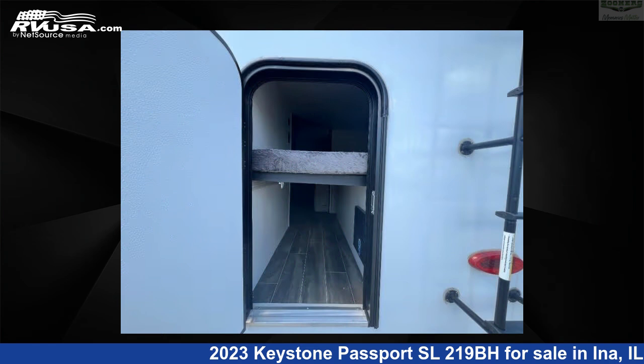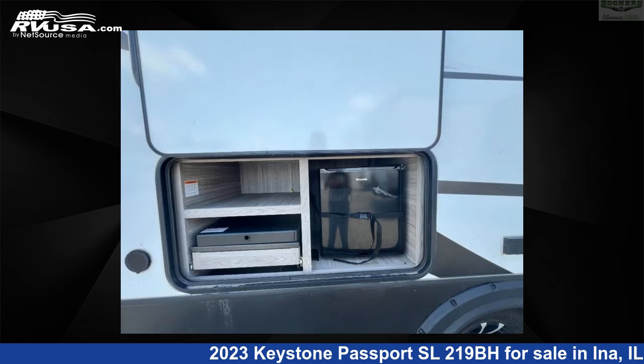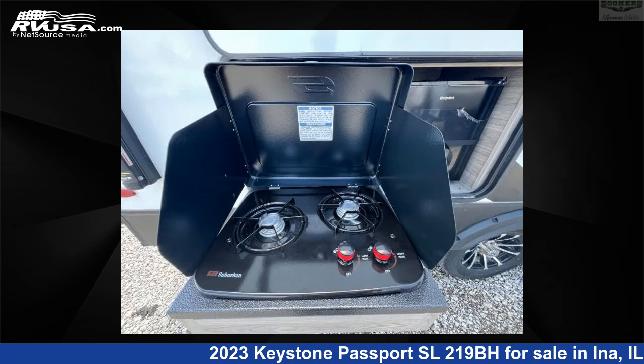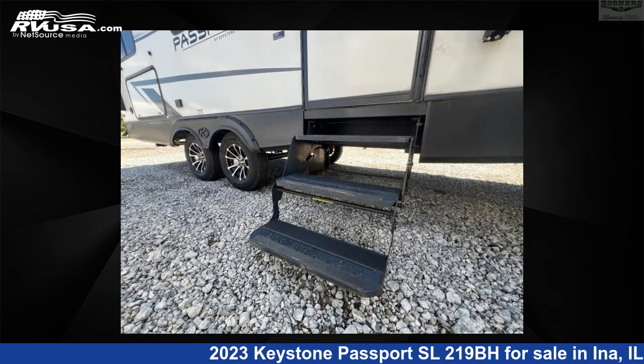This used Keystone is 25 feet 0 inches in length and features sleeps 7 and 37 gallons fresh water capacity. The floor plan layout of this travel trailer features bunkhouse, Murphy bed, outdoor kitchen.